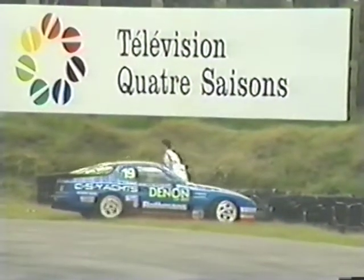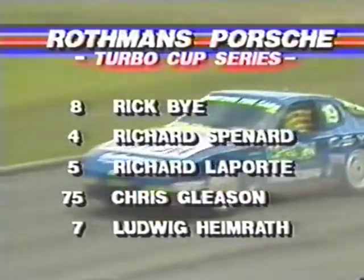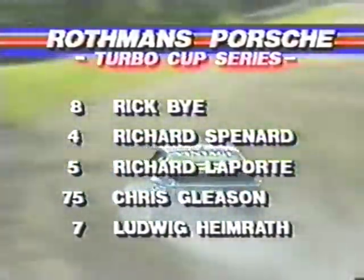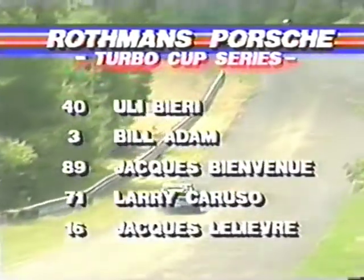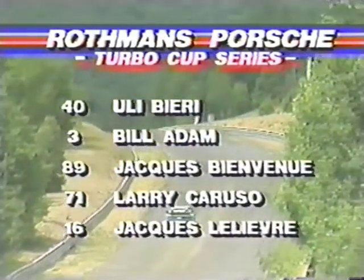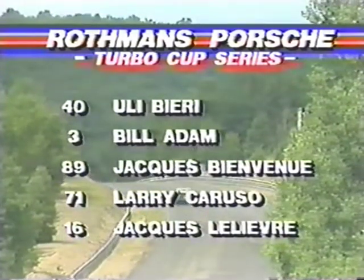He's going to try to get it restarted. It does not look as though the car has suffered that much damage. A little bit of body damage to the left side of the car, and Tennyson will continue, but he has dropped several positions back. In fact, he's right into the top 10, Pat. As you look at the leaderboard, the way things have changed: Bye, Spinard, Laporte, Gleason, and Heimrath. Then it's Uli Berry, Bill Adam, Jacques Bienvenu, Larry Caruso, and Jacques Leliev.